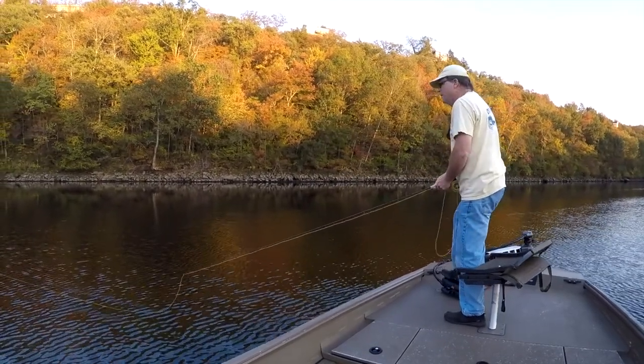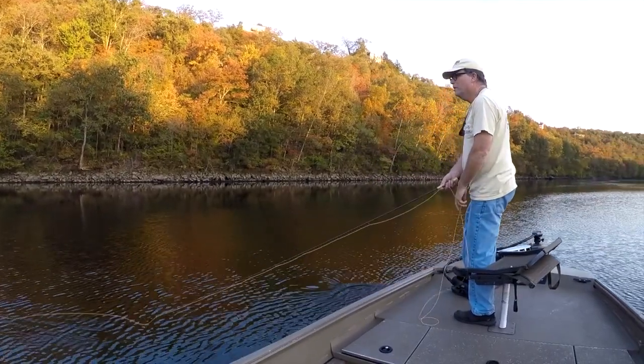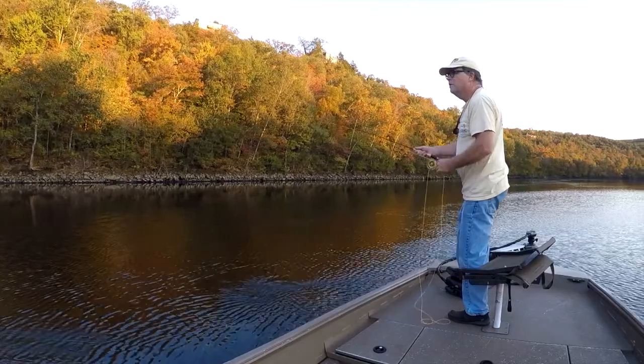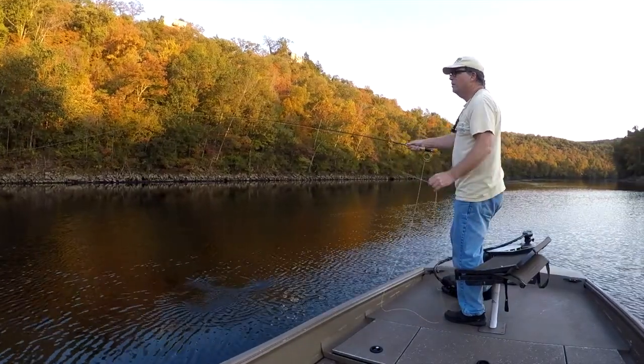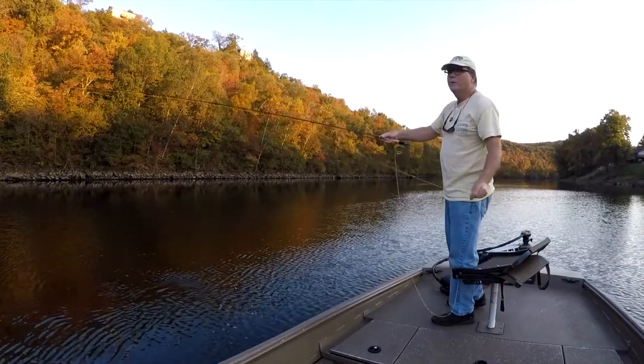This is a fly that you strip. It stays right in the film, or on, not quite on the surface. I'll make sure, yeah, okay. Looked like it kind of doubled back on me a little bit.